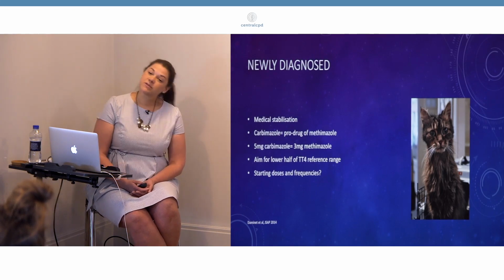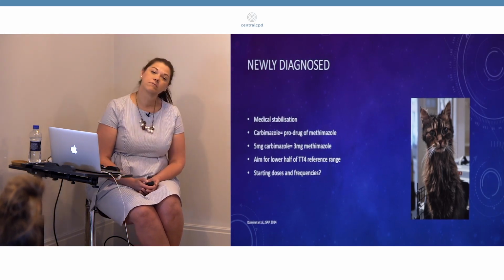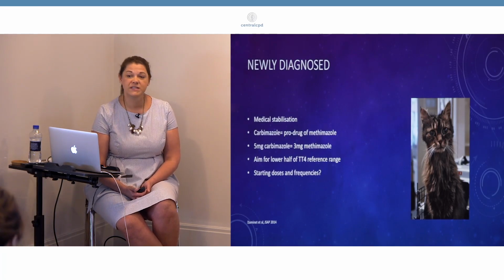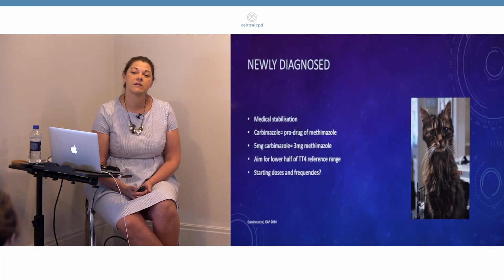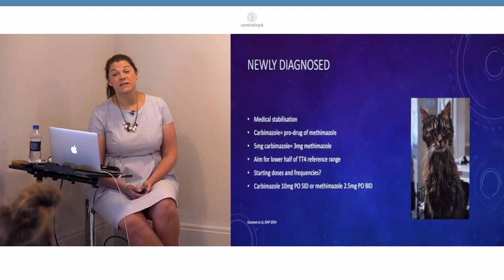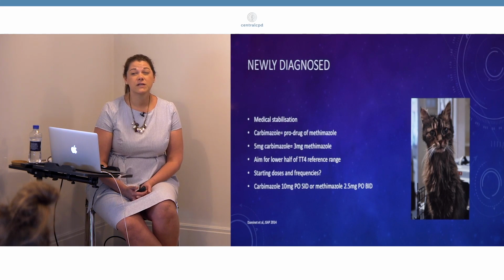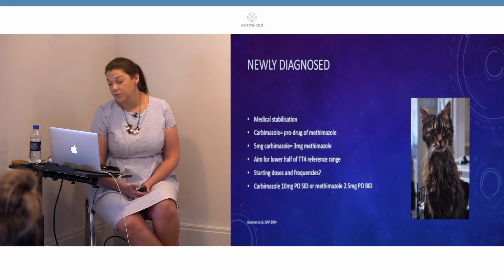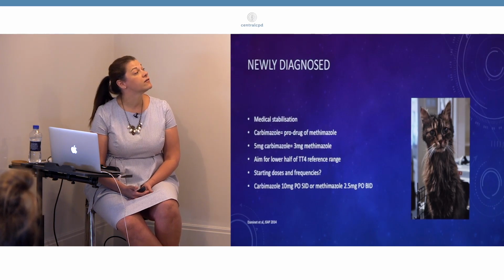What's the starting dose? Yeah, there's a bunch of stuff you see out there, isn't there? So some of the places differ the starting dose based on the level of T4, and some of them don't. Probably it doesn't need to be differentiated on the level of T4. So the recommendations would be 10 milligrams of carbimazole or 2.5 milligrams twice a day of methimazole.